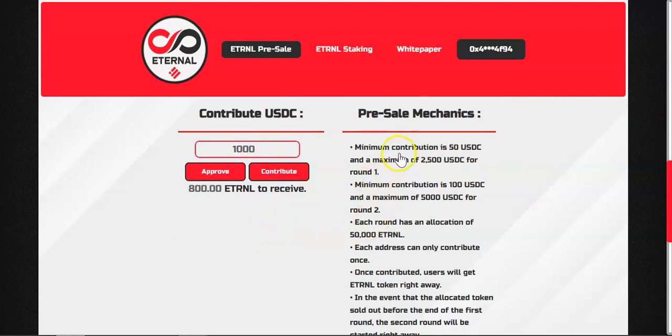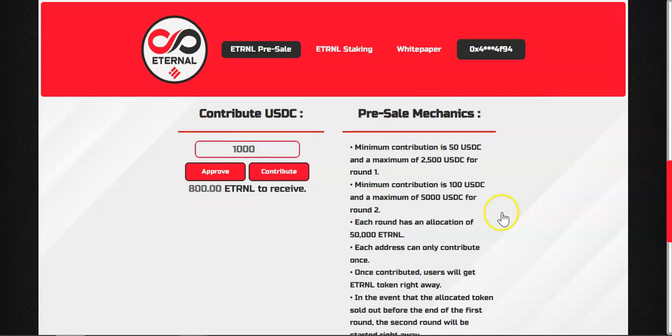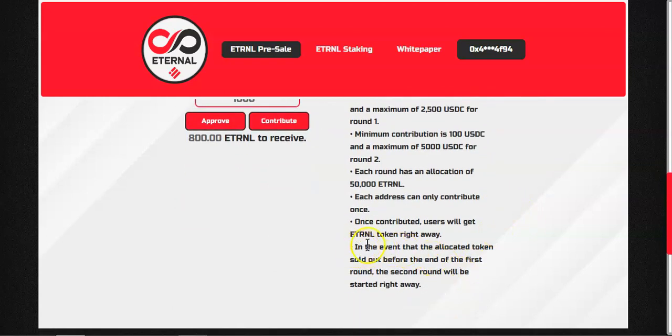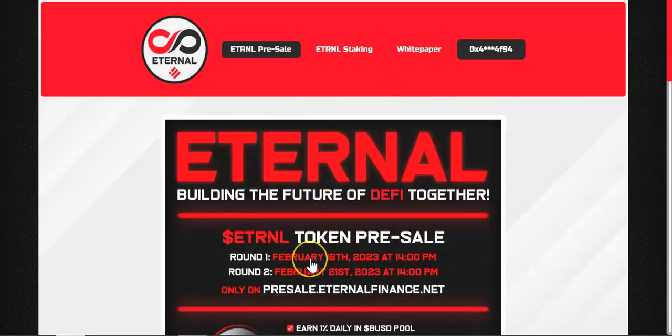So we have 2 rounds. The first round will start on the 16th, and the second round will start on the 21st. But in the event that the allocated token is sold out before the end of the first round, the second round will be started right away. If round number 1 gets sold out in a few hours or a few days prior to the 21st, the second round will start once the first round is sold out.